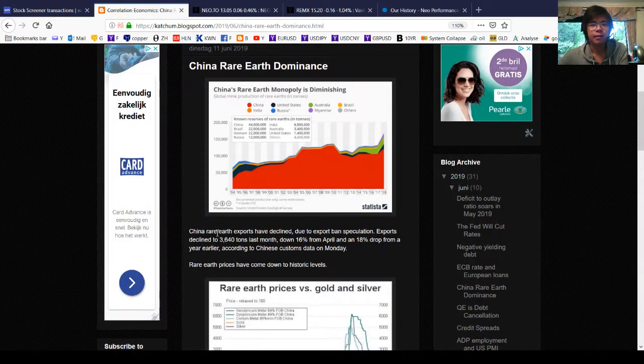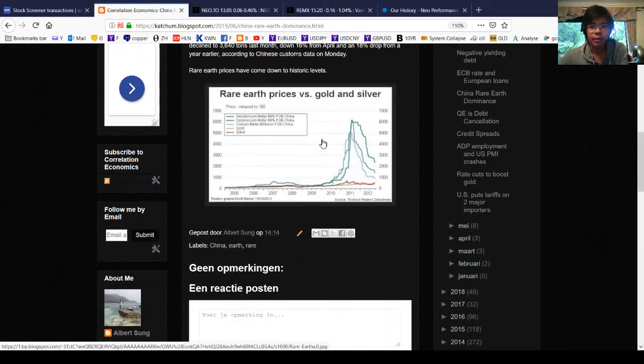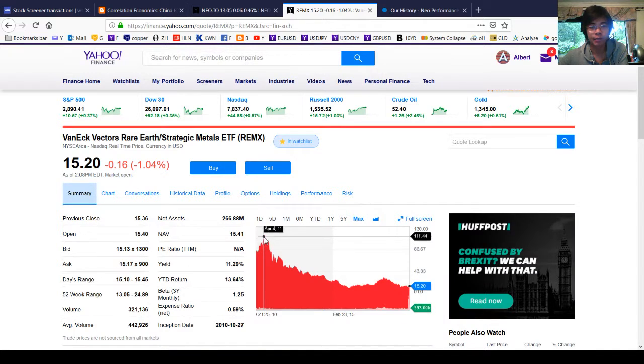And I think that rare earths are very interesting at this moment, because the rare earth prices have actually come down all the way to the historical level now. You can also see that here we had a peak in 2011 and it has gone down more than 70% and is now pretty much bottoming out. So it's a good time to buy it.